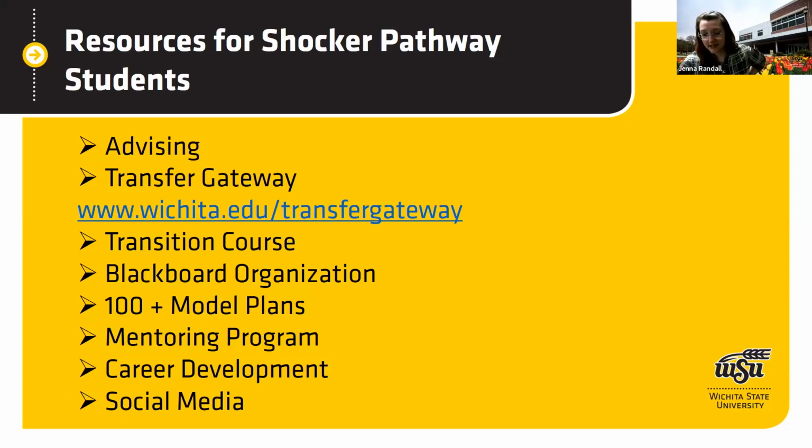And then just to kind of touch on another thing that we will be offering, there's a mentoring program for Shocker Pathway students here at Wichita State, where we will pair a student who is in the pathway at WSU Tech with someone who's already transferred as part of the Shocker Pathway. So if you're interested in getting paired with a mentor, please feel free to holler at me. Again, that's another thing that the pandemic kind of pushed towards the back burner that we're hoping to put some renewed efforts in this year. So if you're interested, please holler at me or let Shelby know, and we will work on pairing you with a mentor.